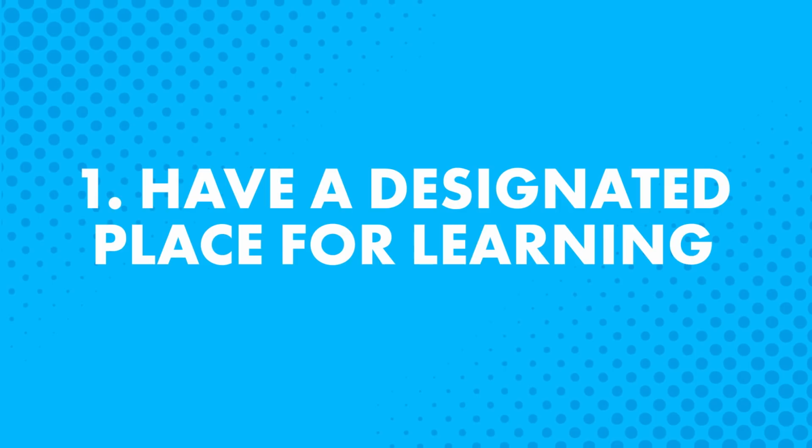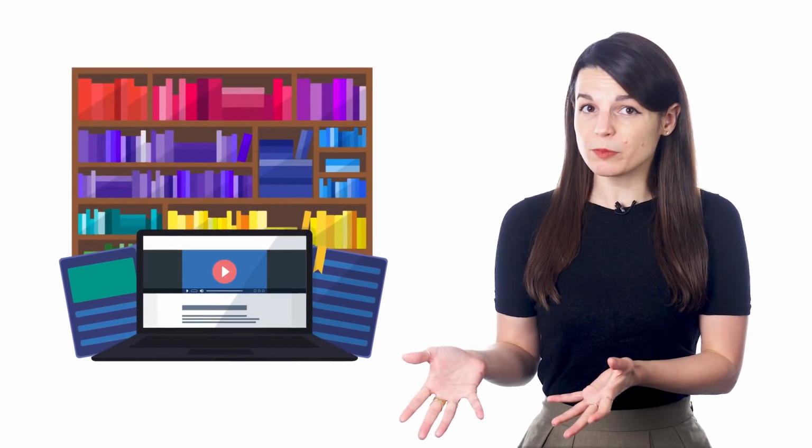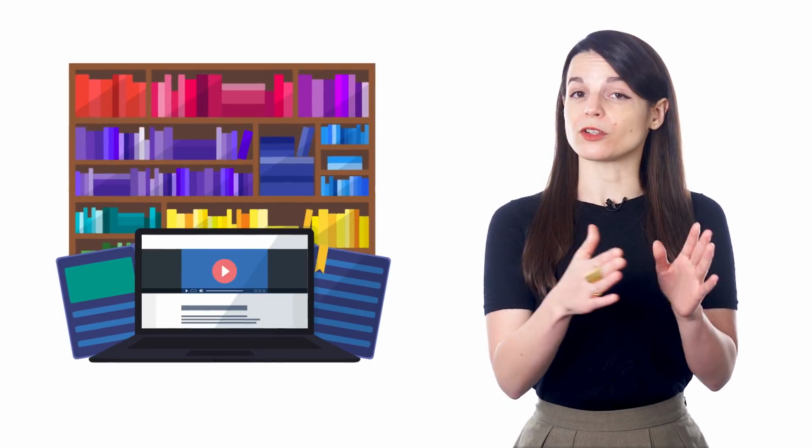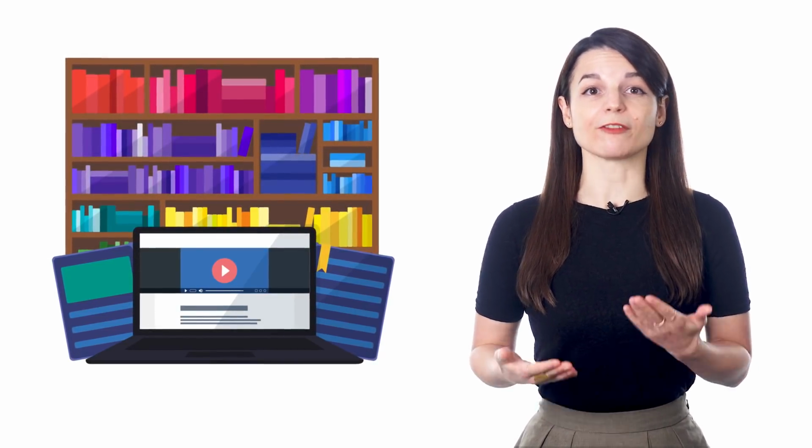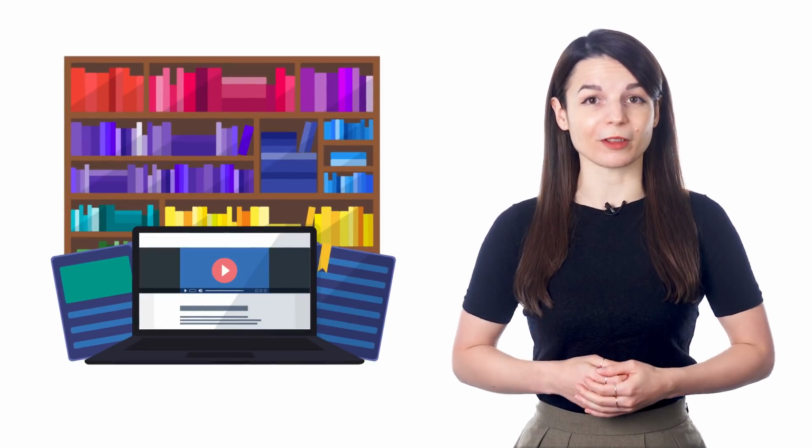First, have a designated place for learning. Why do this? Well, for many people, the home is not thought of as a study space. Studies are done in classrooms or workspaces. One tip is to make a space or a corner of your home that is dedicated only to your studies. If you have a work from home space, you could find a time to make that your study space. If you do this, you can create a place for yourself in your own home that you associate with learning.